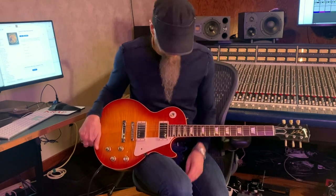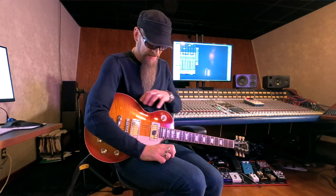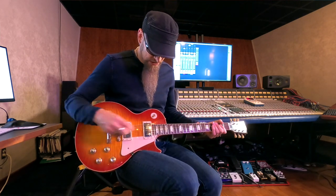Now, having grown up playing Strats, it took me a while to get used to a Les Paul. I mean, there's tons of things that are strange about a Les Paul if you played Strats for a couple of decades before you got one. The weight is all over here, so it's a little different. A Strat seems a little more balanced to me, with some more wood over here and the horns and everything. So that took a little getting used to.